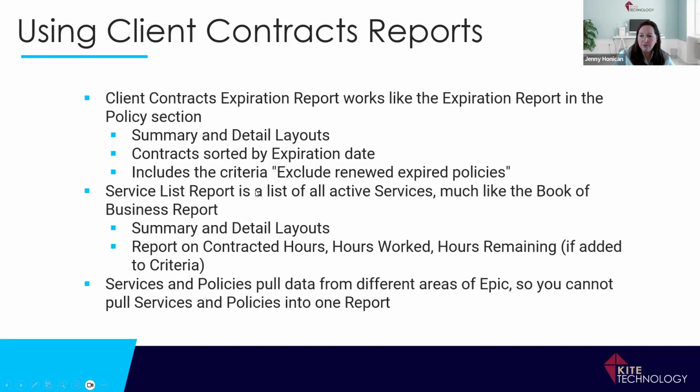And then your service list report is like your book of business, everything that's active. You've got your summary and detailed layouts, but you can report on the hours, contracted hours, hours worked, hours remaining, that kind of thing.